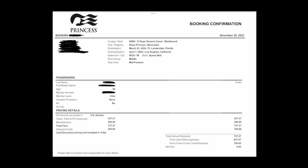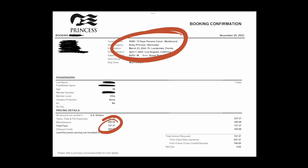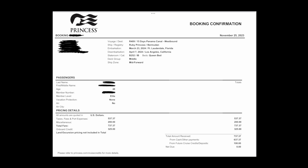Okay, the next receipt is from March 23rd until today, March 31st. You'll see that's $737.37, but it includes a few days out of March.